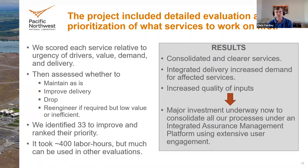One of the first things we need to do is figure out what kinds of functionality we need in such a digital platform. Having these services defined gives us a huge leg up on understanding that. We've basically defined the functionality that we need in an assurance management digital platform through this exercise. So it can really help on several different fronts. It can help just in understanding where you're at. It can help in understanding and maybe making some process improvements. If it all gets all the way out to IT and other technology investments, it really gives you a good groundwork for that too.